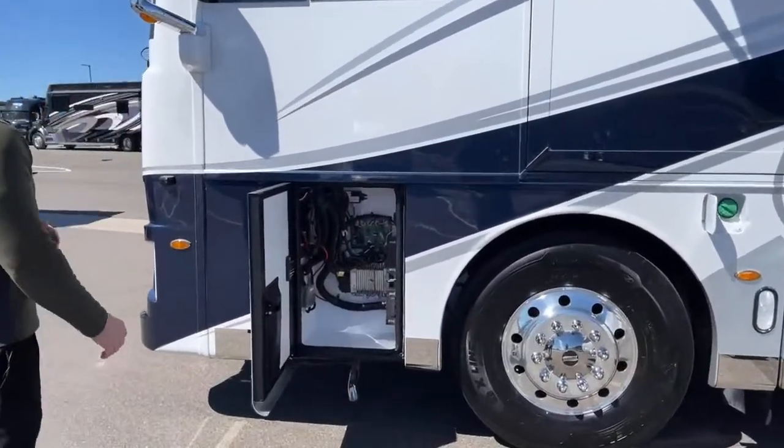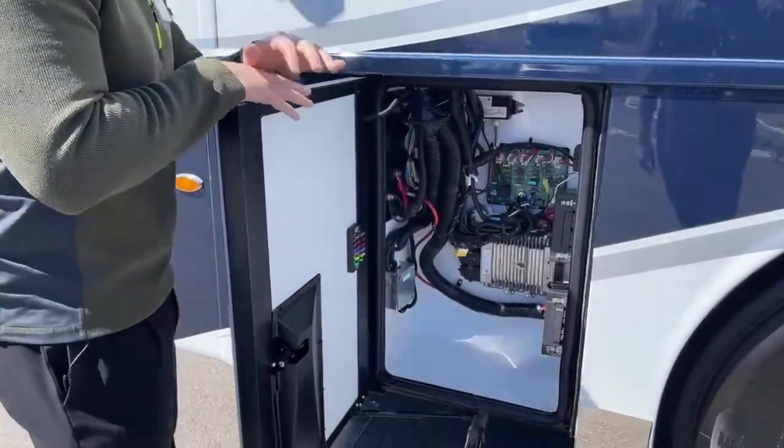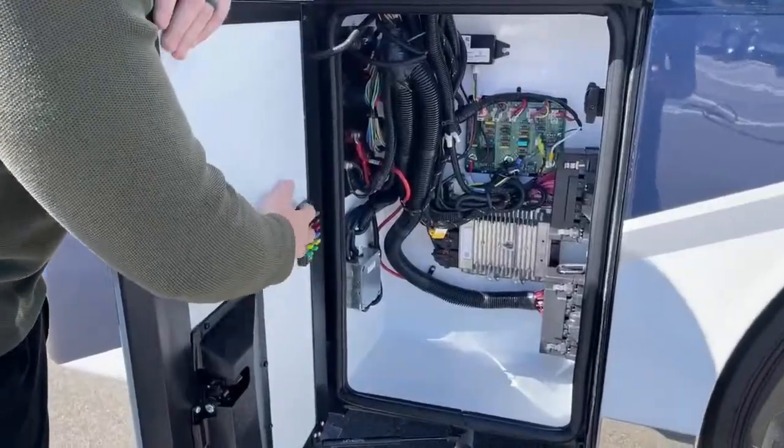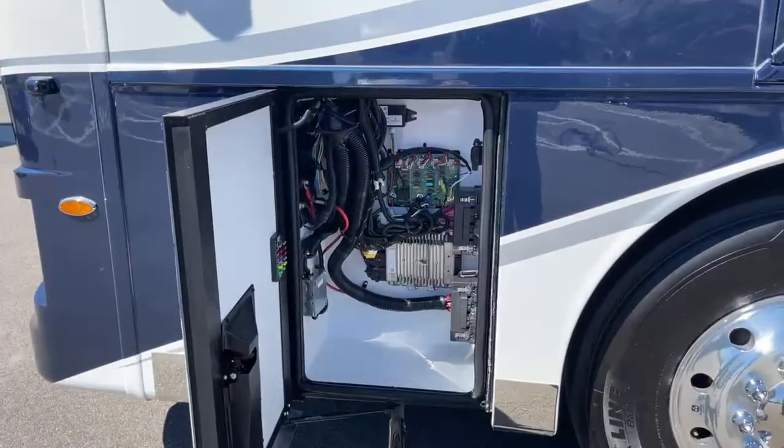Right here, we've just got an electronics compartment. We've got the 12-volt fuses for our chassis for the Freightliner side of things. Newmar does a great job by providing you just a couple extra fuses here just to be safe. And then we've also got a hood prop release.